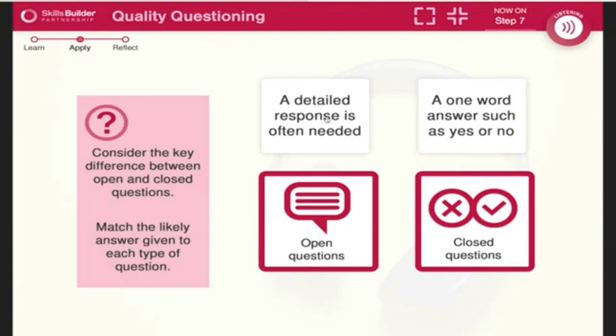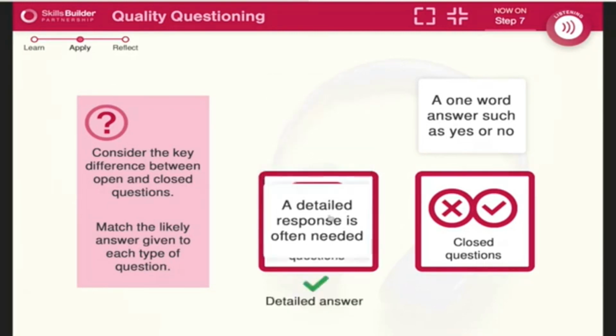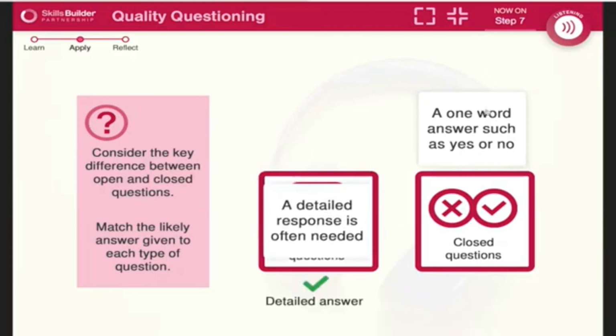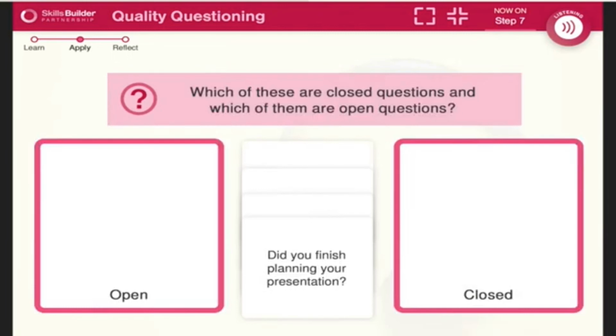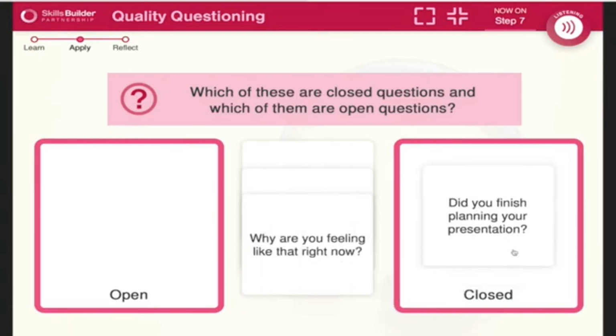So hopefully you knew that an open question is one where a detailed response is needed. And a closed question could be answered with one word, such as yes or no. So let's have a go at some examples then. Did you finish planning your presentation? Is that open or closed? If you could just answer yes, that's a closed question, isn't it?